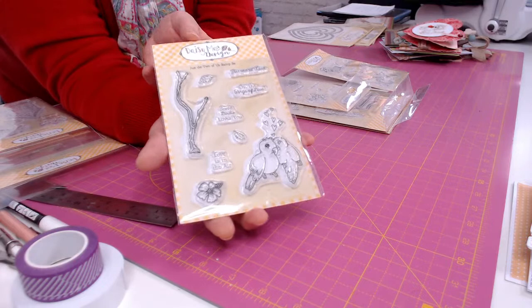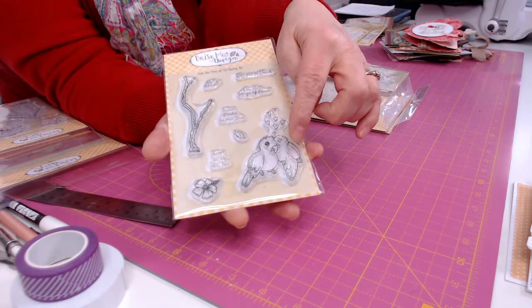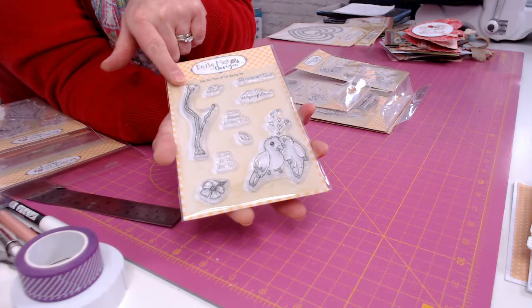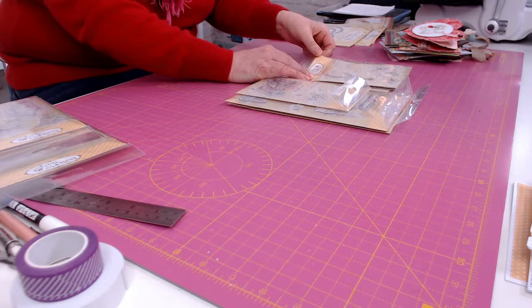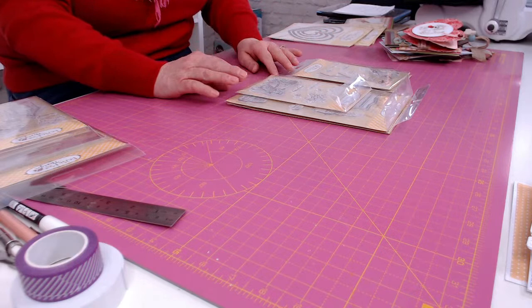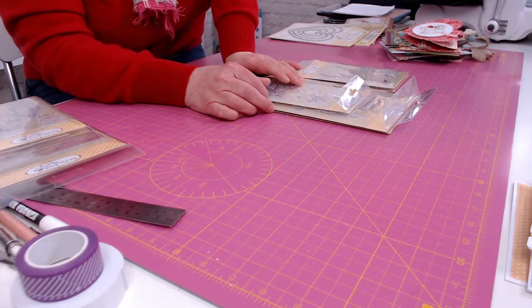Oh, definitely, yeah. So we've got our pair of little lovebirds here. A little branch we can sit them on. Our hibiscus flower. Our little leaves. Lovely. And sentiments. I love that. So they're lovebirds, are they? They are. I've not seen lovebirds before. Well, those are my take on lovebirds. I don't know whether they're anatomically correct. Okay. We'll take your word for it.